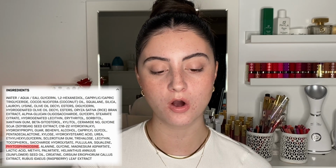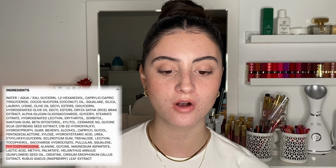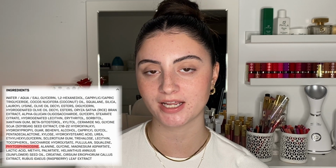But overall, looking at the ingredient list, there are a few things in here that I don't love to see, or just some extracts that I don't think are really needed. But overall, I do like all the hydrating and moisturizing ingredients in here, like those ceramides, the squalene, the different humectants. So now that we've broken down the formula, let's talk about my overall experience with this product.